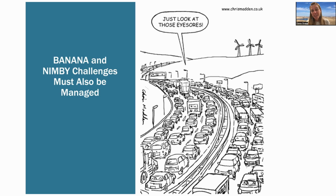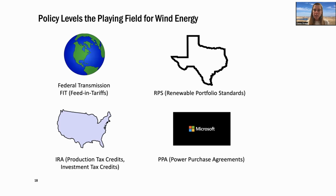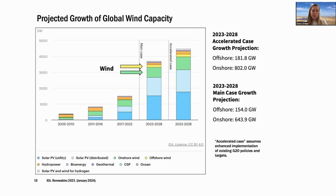And then, of course, the BANANA or NIMBY. NIMBY is not in my backyard. BANANA is build absolutely nothing anywhere near anyone. So that is another barrier that needs to be managed. And then there's a whole range of policies that are incentivizing wind energy because of those low environmental impacts and low societal impacts. These are just ways that policy or business are playing a part in driving wind energy forward. We expect to continue to see the growth in wind energy capacity, both onshore and offshore. We're expecting those to continue to increase because of all these drivers we've talked about: the low cost, low environmental impacts, and availability and abundance of this resource.